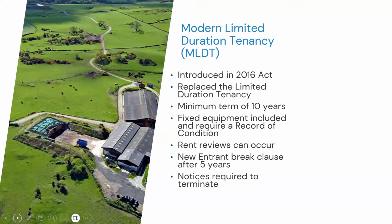So following on from an SLDT is a modern limited duration tenancy. And as I said, this came in the 2016 Act and replaced the limited duration tenancy, which was previously in place. The minimum term for these is 10 years with no maximum term. And again, fixed equipment is included in this tenancy. Rent reviews can also occur in an MLDT. And there's also a break clause for new entrants after 5 years, which just gives that wee bit of reassurance if you are a very new venture, a new business, and you want to see how things go. You've got that get out clause.